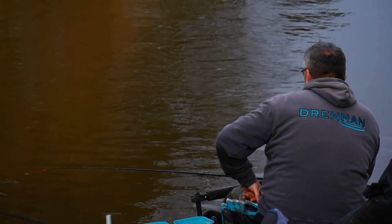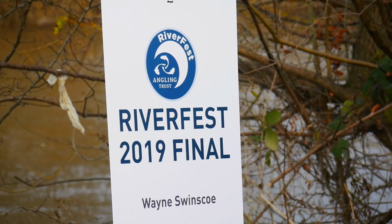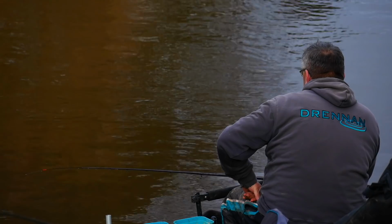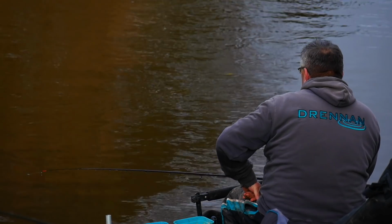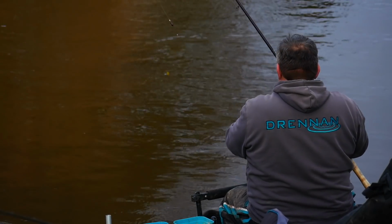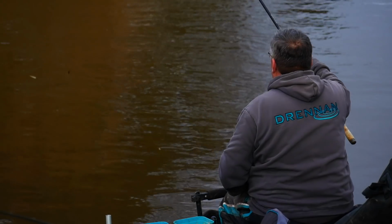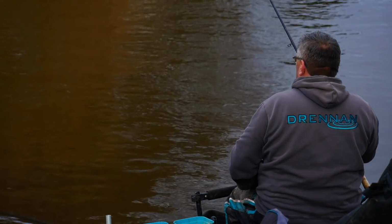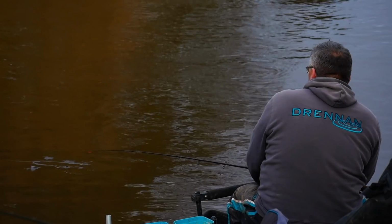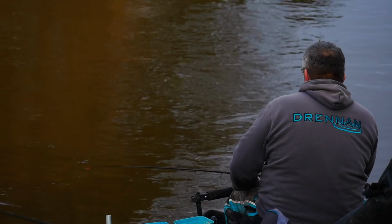We're back behind Wayne Swinscoe now. And Wayne looks to be the early leader going into the second hour. He's got around £4 of stamp fish on the lead and maggot. Just casting 2 rod lengths out, slightly down the peg. It's keeping things really, really tidy. Just fishing for bites, really.